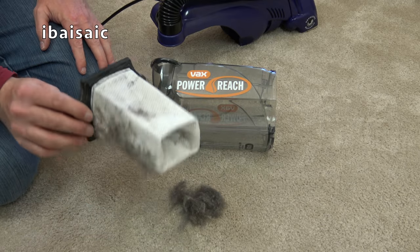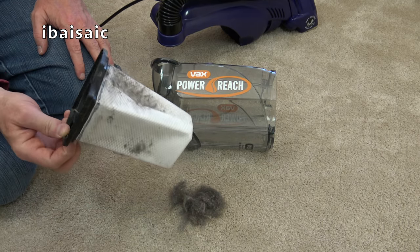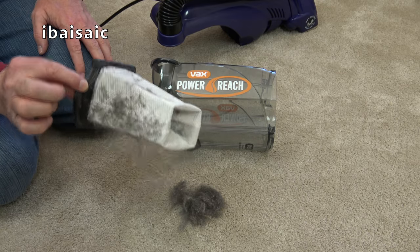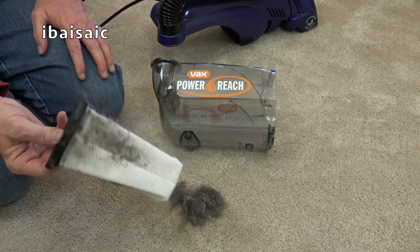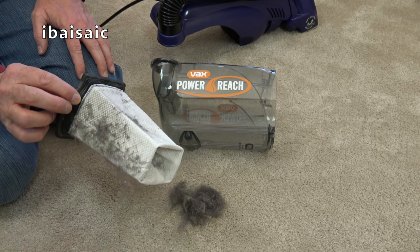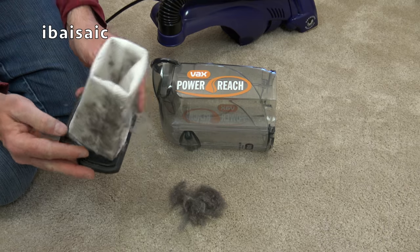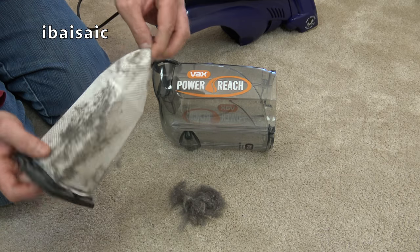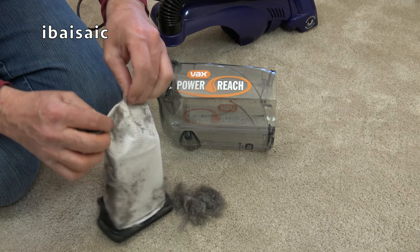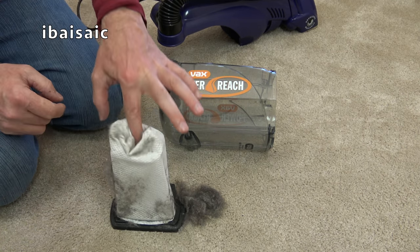According to the instructions, this filter is washable. It doesn't say how to wash it. It just says wash it carefully. So don't put it in your washing machine on a boil wash. I would just rinse it initially under running water until the water's clear. Squeeze it out and just leave it to dry. I'd pull out this part of the filter completely and then just leave it somewhere to dry, not over a direct heat source. And then when it's dry, just pop that back in.